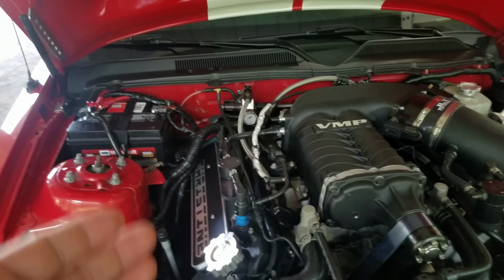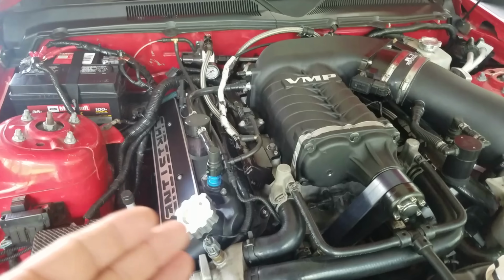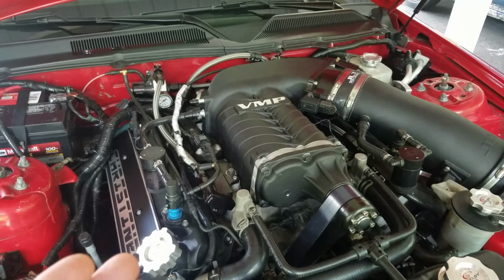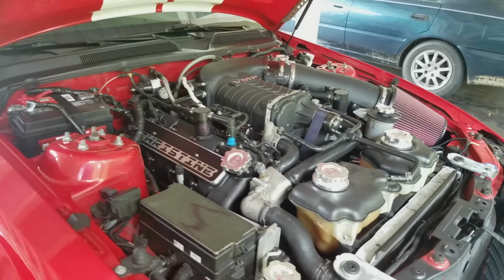This car just received a set of L&M no springs required cams, drop in and go, and it literally went from like 860 horsepower to like 930 or 940. I will post up the graphs just to make sure you guys are up to snuff. But yeah, let's take it for a spin.